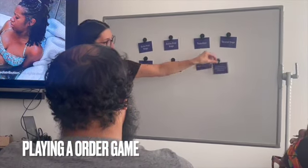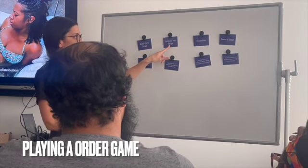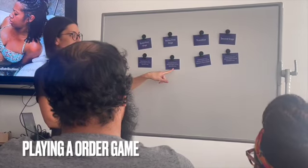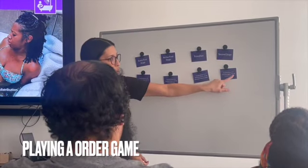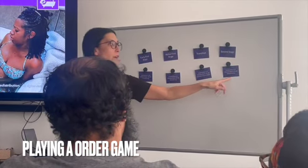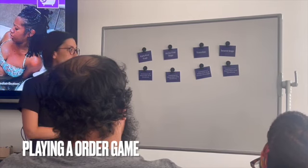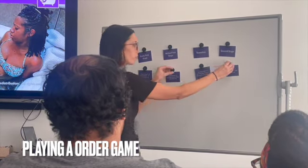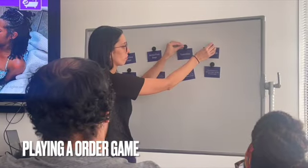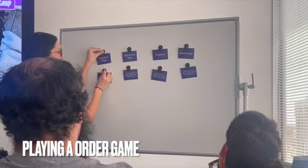Do we like where these are? So do we think contractions in active first stage are 3 to 5 minutes apart, 60 to 90 seconds long? And then contractions in second stage are 3 to 5 minutes apart as well, 45 to 60 seconds long. I feel like we're in business now. We are in business now.